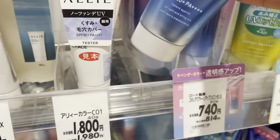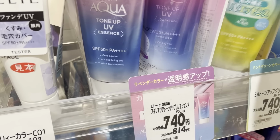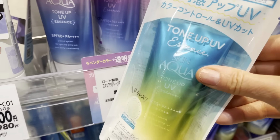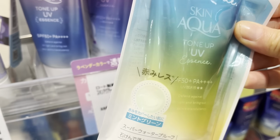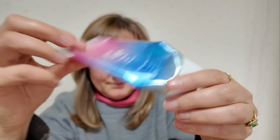During the week I use Skin Aqua, and I have been using this tone up one which is a pinky blue color, but I just discovered, which I didn't know, they had one in mint green, and it also helps to tone down your red, which is perfect if you have rosacea, because I still want to wear sunscreen and having a bit of a tint really helps.